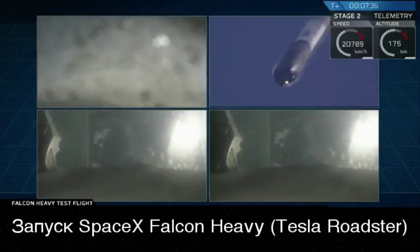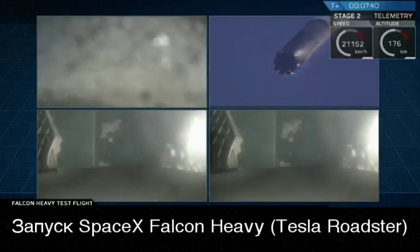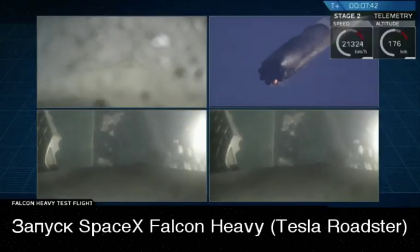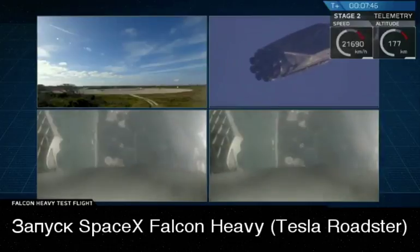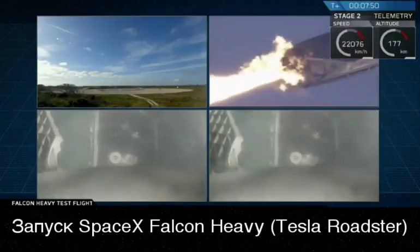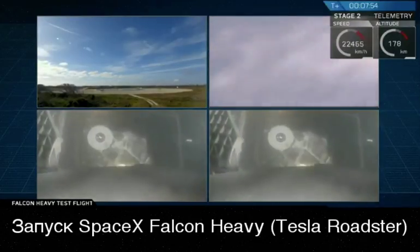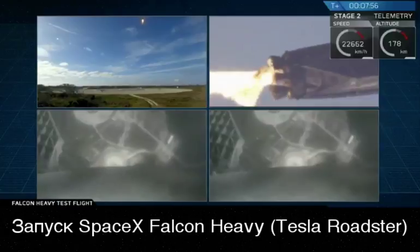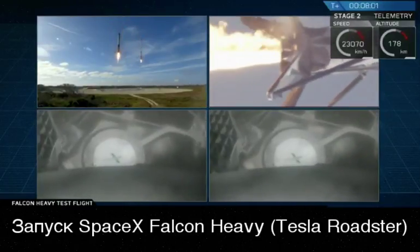Both side boosters transonic. And watch for the landing lights deploy at the tail end of that landing. And that landing burn has started. Both boosters looking to be on track towards their respective landing zones. Landing legs have started. Side boosters landing legs have deployed.